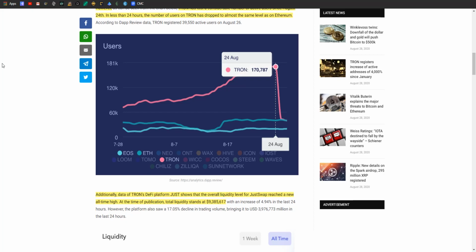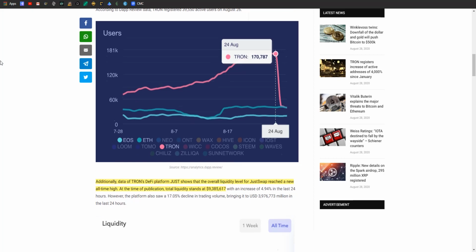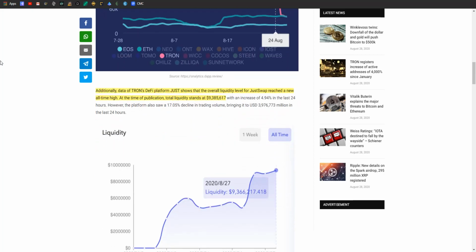But once you stop actively engaging with them, or a program stops actively engaging with them, you get that crazy bit of drop off. But that being said, it dropped to about the level of Ethereum. Additionally, the data for Tron's DeFi platform, JUST, he's not very creative, but a little narcissistic, shows that the overall liquidity level for JustSwap reached a new all-time high. At the time of publication, total liquidity stands at about $9.4 million.